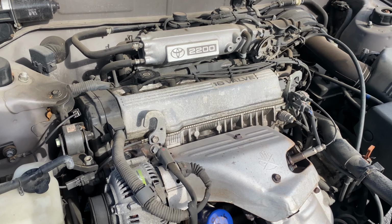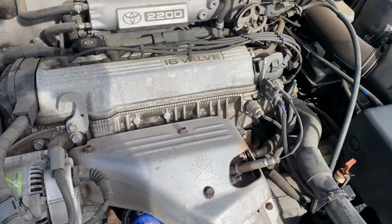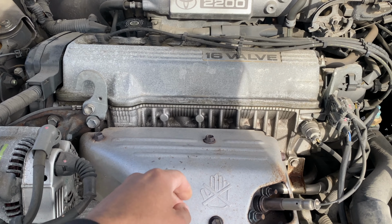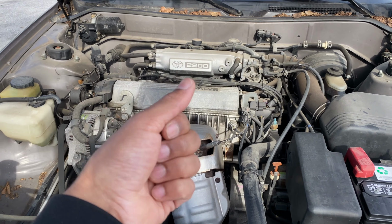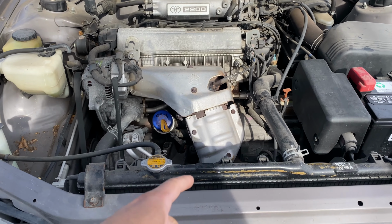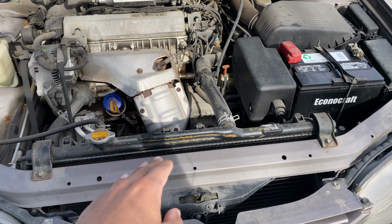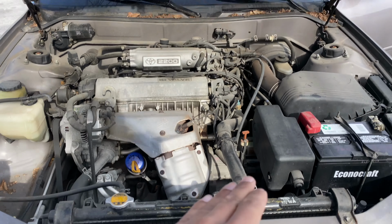For the age of the car, it doesn't look that dirty. I don't really see no oil stains. The gasket looks clean between the head and the block. I would do the basic tune-up, replace the spark plugs, change the oil. I'm also going to replace the coolant. I was told every 100,000 you should change it, so I'm going to do that, and a basic cleanup. So I'll see you guys at the cleaning process.